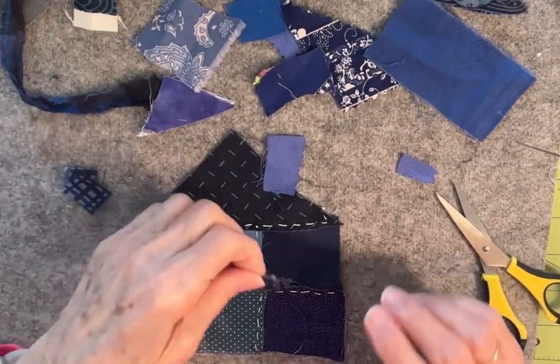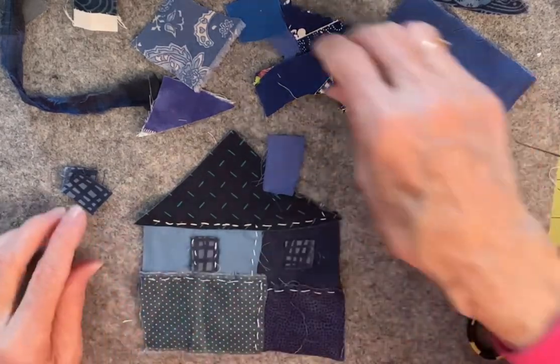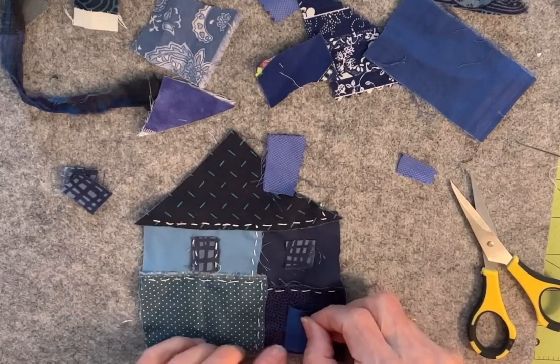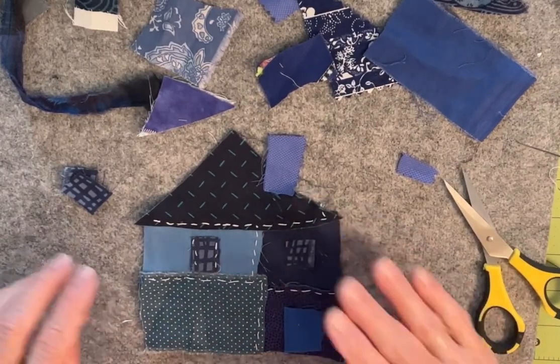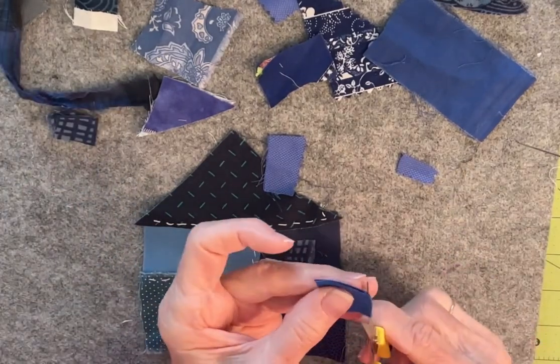And do I want another window over here? And a door down here? Sure, why not? This door's a little wide.